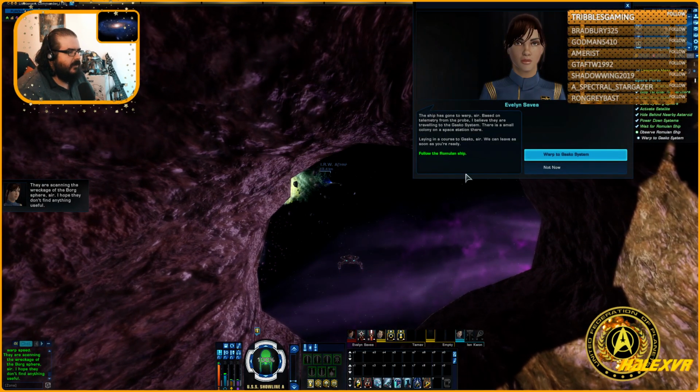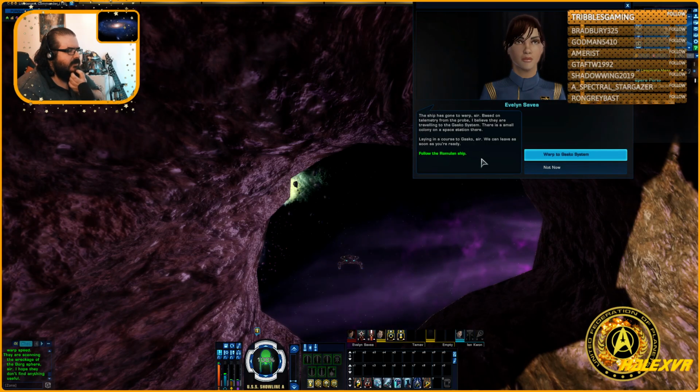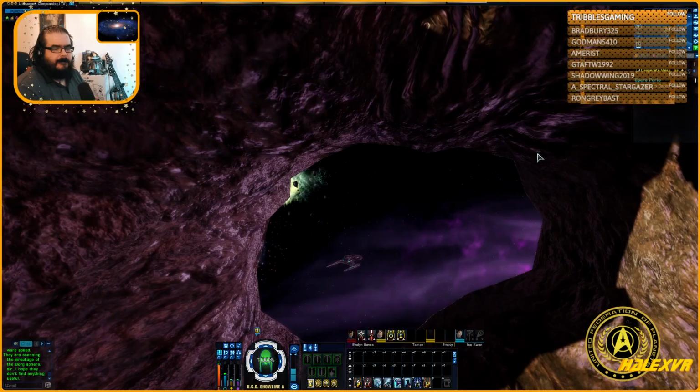The ship has gone to warp, sir. Based on telemetry from the probe, I believe they are traveling to the Gasco system. There is a small colony on a space station there. Laying in a course to Gasco, sir. We can leave as soon as you're ready. Right, warp us to the Gasco system.